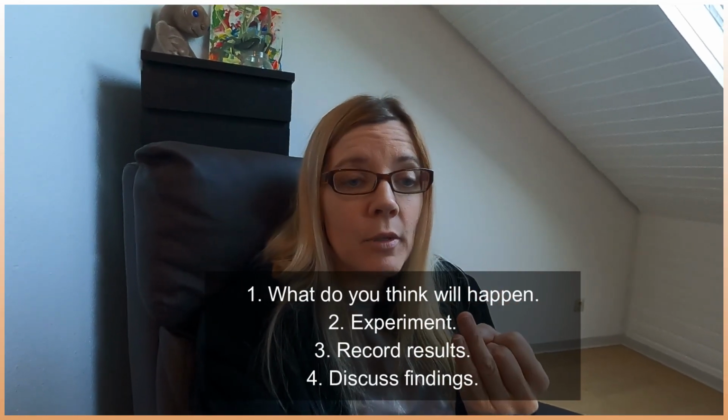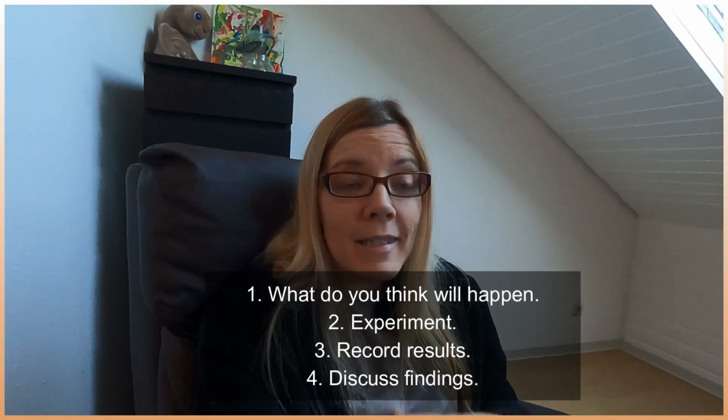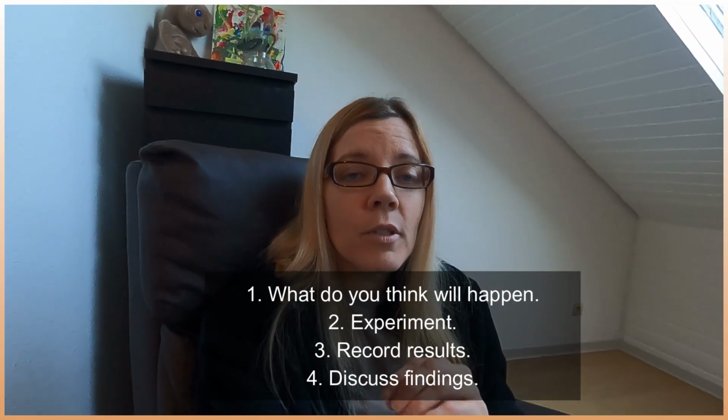The next step is do the experiment. After that, you record the results. What did happen? And the last step is you debate the results, or you discuss the results with other scientists who maybe had different findings, or maybe think you missed something in the experiment, or maybe have ideas of a different way. Basically, you can discuss or even argue with other scientists about the results.